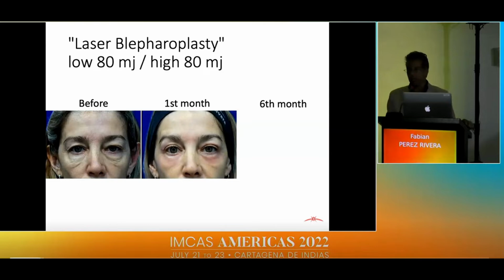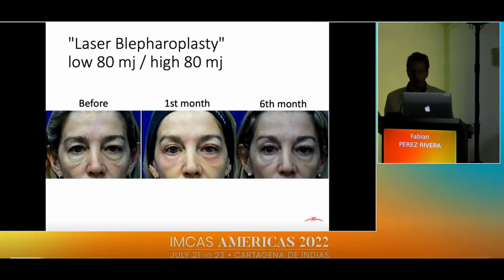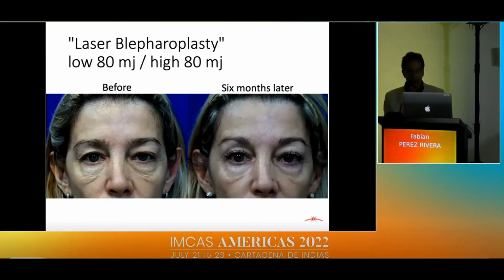This is my patient in the first month with this great redness, but look at the patient at the 6th month. She still has the fat pad for sure, but doesn't have any kind of wrinkle and has skin tightening of the upper eyelid, and she's really happy with the result. And this is again the same patient in a close view. I take the color out of the photo to have a measure of the result.